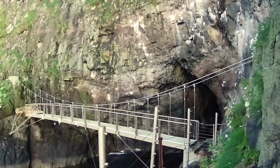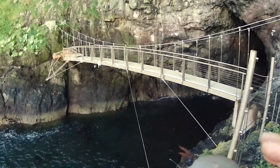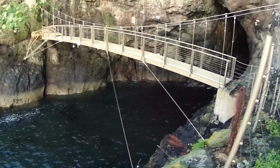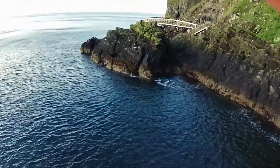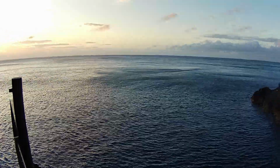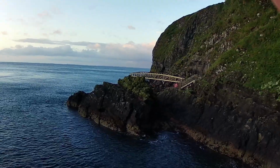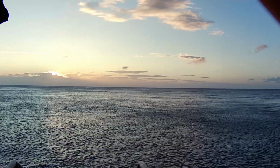Maybe actually go down and see a cave and all in there. I'll actually go down here and let's see if we can get the drone up and get some footage here, so I'll pick this back up, folks.